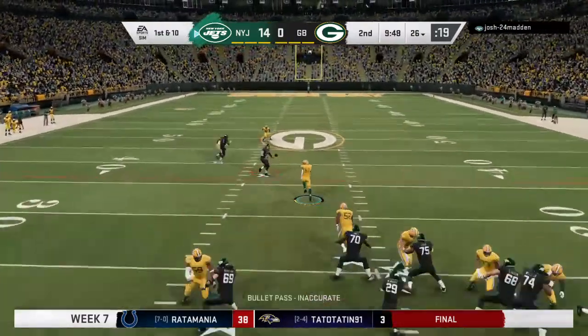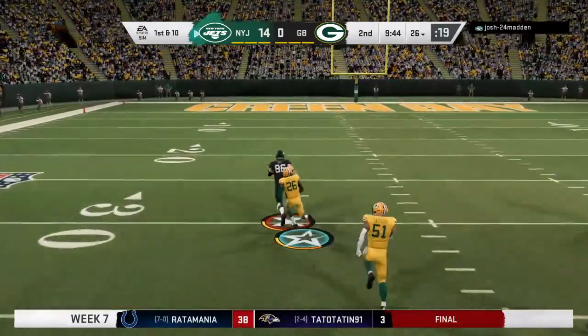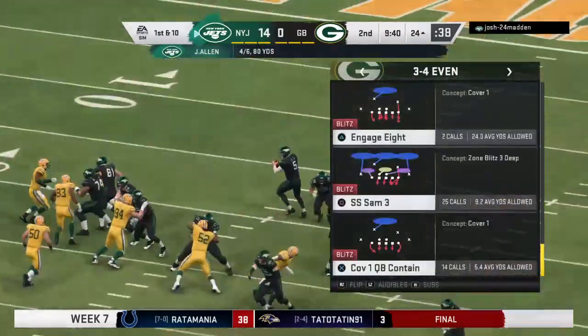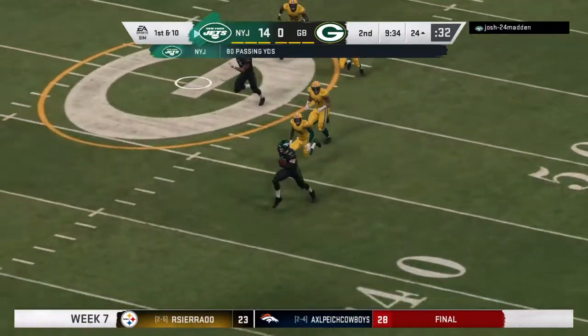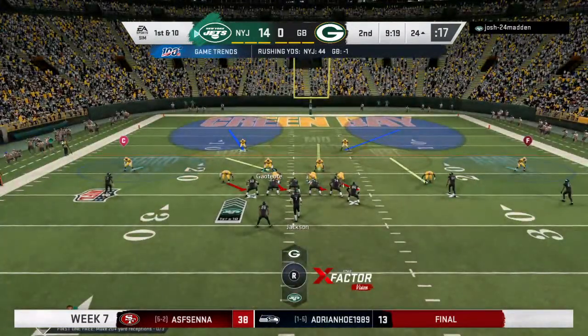So after the INT, it's Allen. And complete to Zach Ertz. He's at the 40. And all the way down to the 24-yard line. Let's go. Big yardage that time for the Jets. And even 50 yards. So the big play gets them all the way down to the outskirts of the red zone here for 1st and 10.